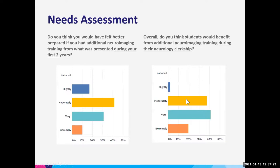And lastly, we also asked them, do you think that you would have been better prepared if you had additional neuroimaging teaching during your first 2 years, which is this graph here on the left, and also whether or not you think you would benefit from additional neuroimaging teaching during your neurology clerkship. And I think the vast majority of students said that they would like additional neuroimaging teaching, both during the first 2 years and during their neurology clerkship.